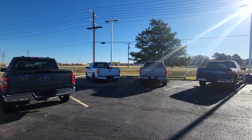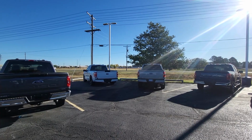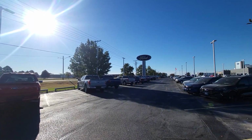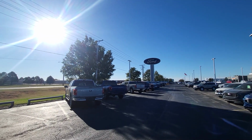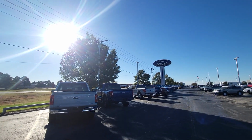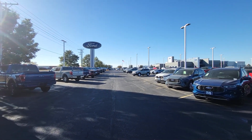One's on our showroom, antimatter blue with the black wheels. There's a white with the black wheels right there. And then we have another front row of all F-150s. And when we get down here, I'll show you about half of these are performance. We have about 30 performance F-150s in stock, and when I'm talking about performance, I'm talking about lifted. I'm talking about the Lightning Bolt and such like that.